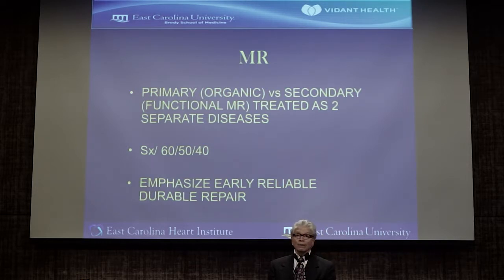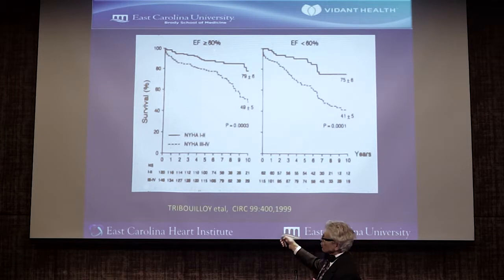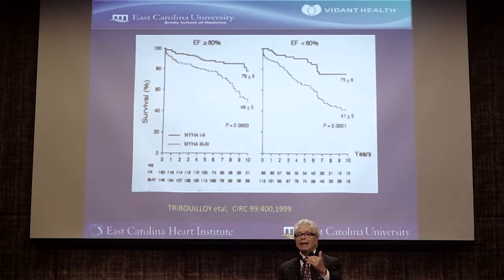He had a shot ventricle that did not respond well to surgery. And so the question is, where did those triggers come from? Well, symptoms are important. Even if your ejection fraction is preserved, if you have severe symptoms prior to surgery, it means that there is something wrong with the cardiovascular system, whether it's diastolic dysfunction of the left ventricle, right ventricular dysfunction, pulmonary hypertension, or coronary blood flow abnormalities. It's not clear why people get symptoms, but if they have symptoms, something bad has happened to the cardiovascular system, irrespective of ejection fraction. So symptoms are very important.